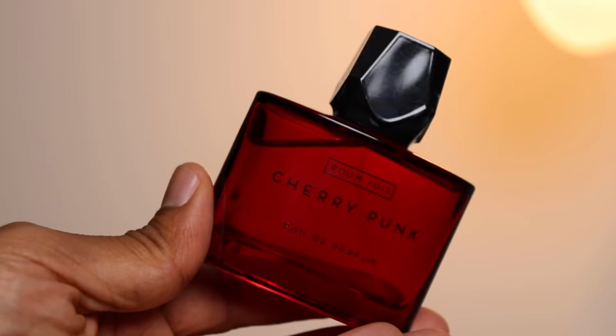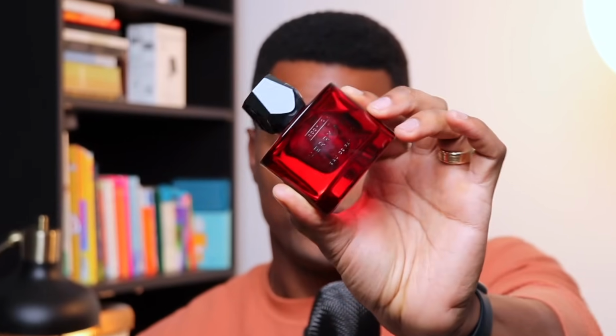If that's something that interests you and you want a sweeter, more fruity, more lively approach to leather, then I would check out Cherry Punk from Room 1015. Let me know what you think if you've tried it.